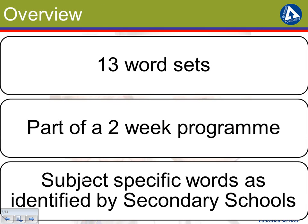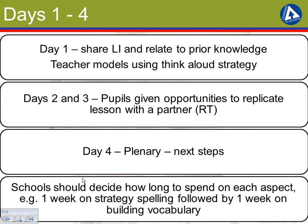The programme at second level will focus on strategy spelling and building vocabulary. More information on building vocabulary, which includes affixes, homophones and the apostrophe, can also be found on Falkirk Council's YouTube channel. Strategy spelling includes commonly misspelled words, including pupils' own words, subject-specific words and topic-specific words, which can be decided by the class teacher.